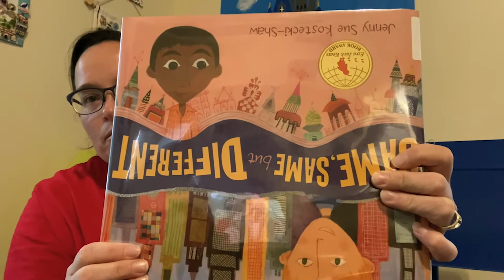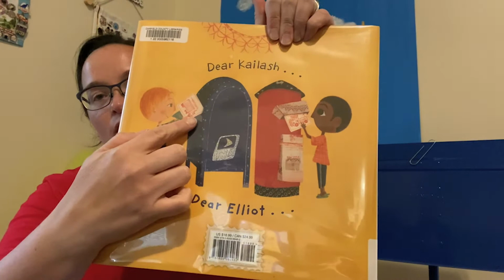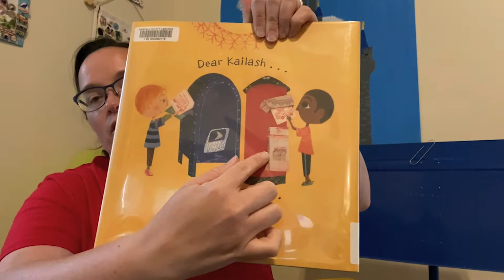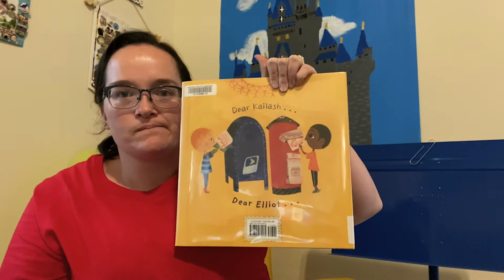And then on the back of this book, we can see Elliot here mailing off a card. And then also Kailash over here mailing off a card. Have you ever seen one of these blue mailbox mailers around? I've seen them around. Where have you seen one? It says, Dear Kailash, Dear Elliot.